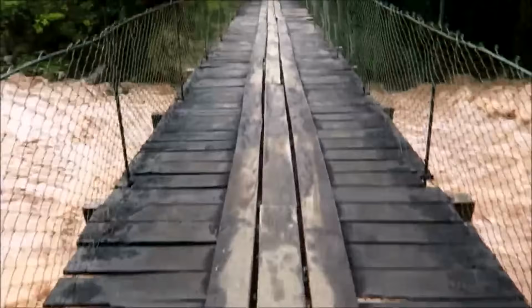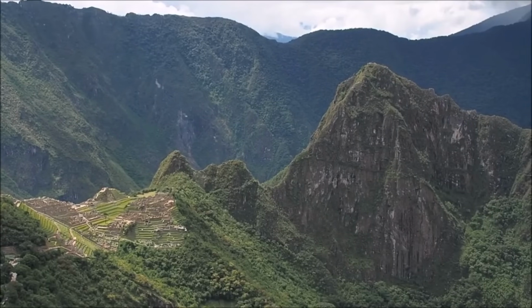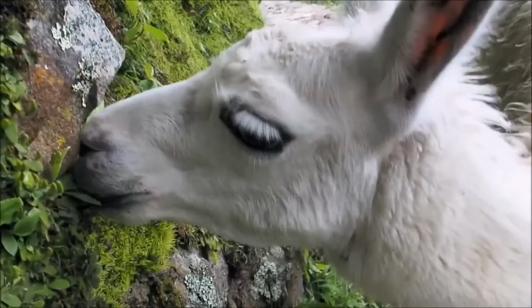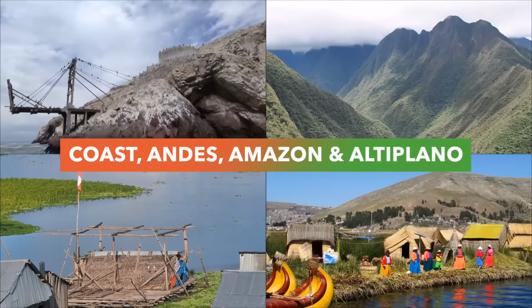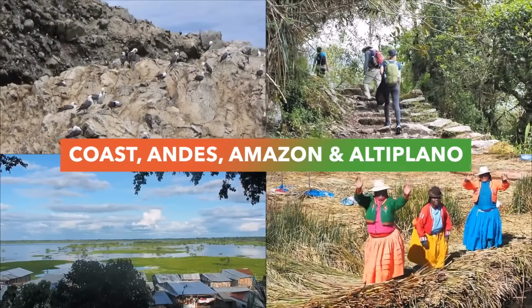So today I'm going to be sharing an itinerary that you can customize. You can use this as a 1-week, 2-week, 3-week, or 4-week itinerary if you've got a full month to cover the country. And this itinerary is going to be covering the coast, the Andes, the Amazon, and the Altiplano. So let's dive right in.